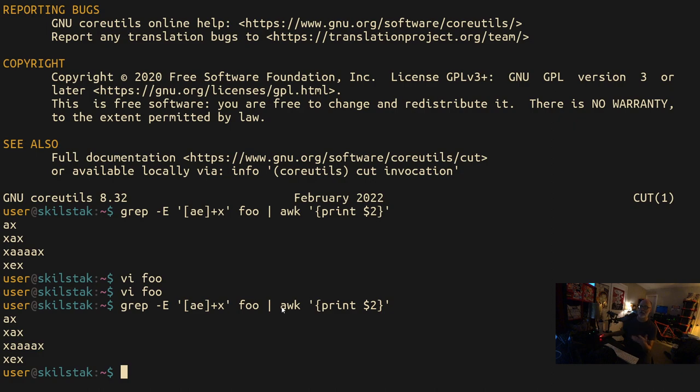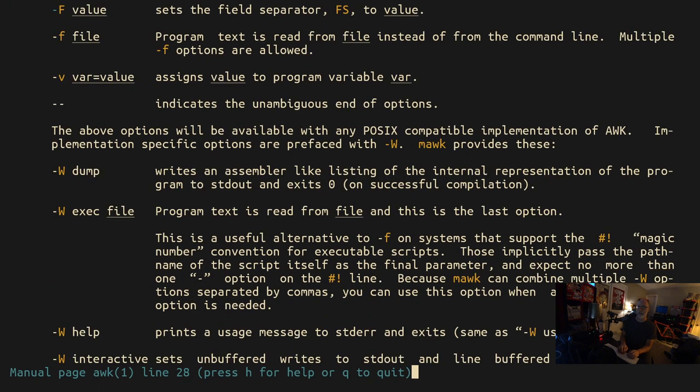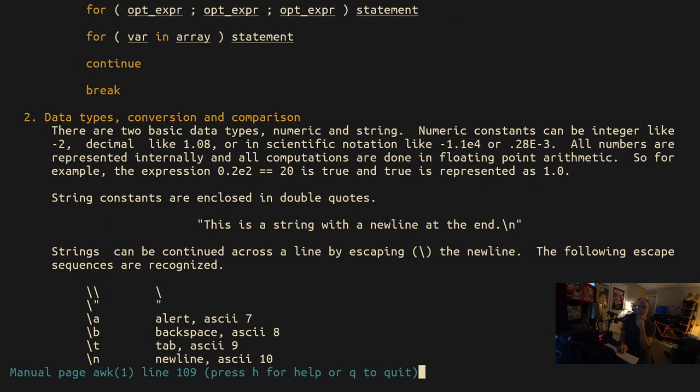Sometimes, if you're tempted to start to use some of the regular expression matching with awk, just know that awk is stuck in the same rut as grep, as I said, with regard to basic versus extended regular expressions. The default uses the non-extended regular expressions. Let's prove that. I'm guessing there's going to be an option here to use extended regular expressions, or maybe not. Look, POSIX space forces awk to consider \n to be a space. Let's see what else we can find here.